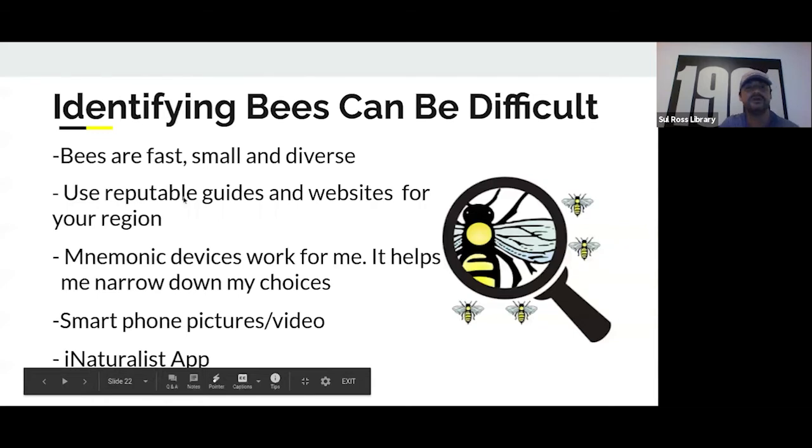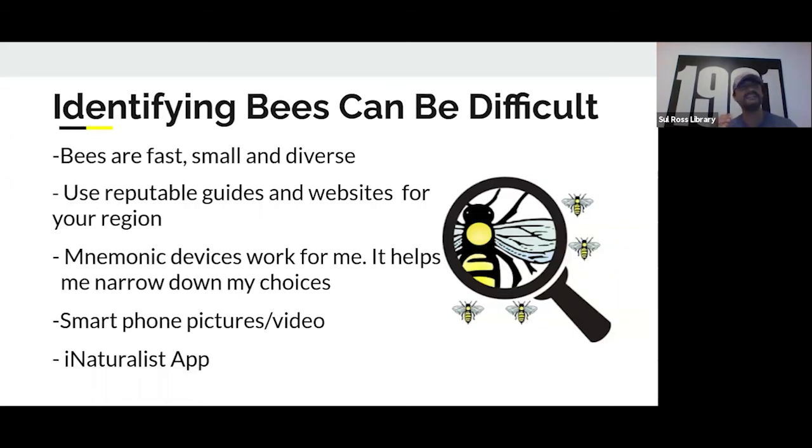My advice to you guys really is to use reputable guides and websites for your region specifically. That's huge. As you get online and start doing your research, finding a guide maybe from the United Kingdom doesn't necessarily help me here in Central Texas. So finding things that are here for Central Texas is really going to be your best bet.